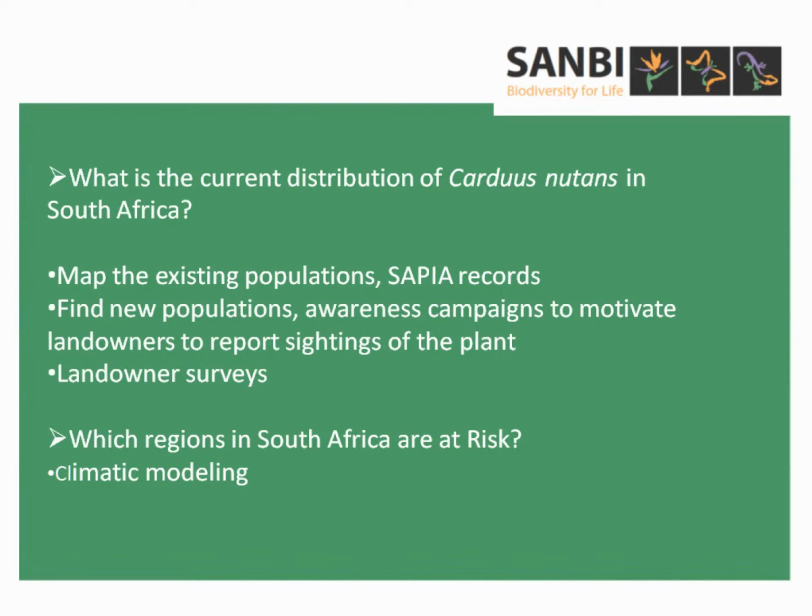Some of the questions that we want to answer are, what is the current distribution of Carduus nutans in South Africa? We will map the current SAPIA records of existing populations. We will make initiatives to find new populations. We will do awareness raising campaigns, where we will motivate landowners to report new sightings of the species. We will do landowner surveys to predict if the species is spreading. So, if I come to you as a landowner, you will give me information of when you started noticing the species on your property.